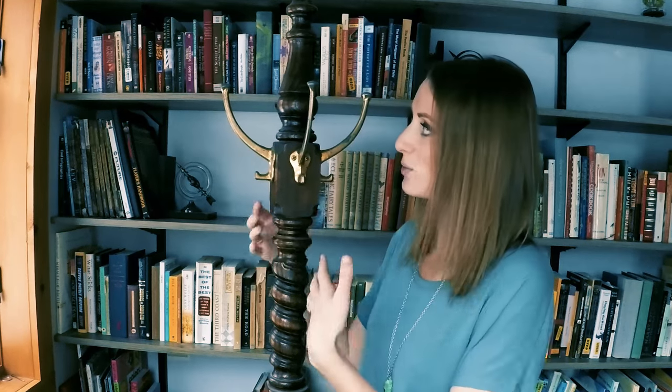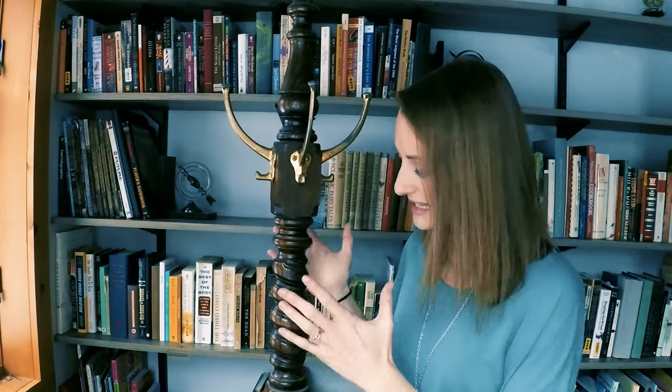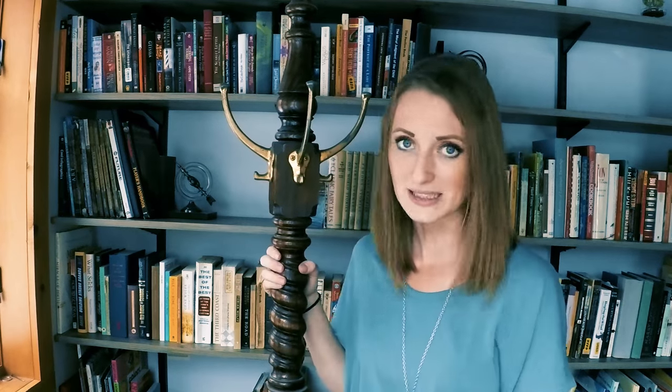It's a coat rack. I hold on to these things because I really like the idea of them. I think the idea of a coat rack is really nice. I've had this for a long time now. Either it doesn't get used at all or it gets used to the extreme point where it's just falling over. So I'm gonna get rid of it.